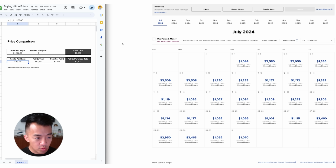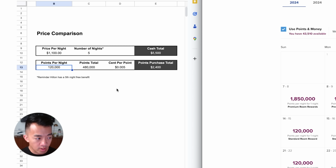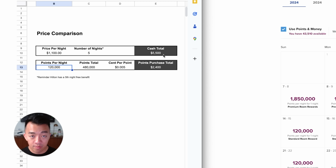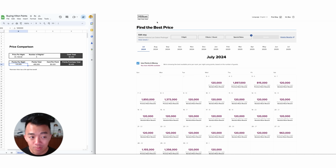Points price, let's switch this over to points. And it's 120,000 points for a standard room per night. And so same 480,000 Hilton points at a half cent per point. It's $2,400 to purchase the points. If I paid cash straight up for the hotel, it would be $5,500. So saving a good chunk of money here as well by just purchasing points instead of just paying straight up for the hotel. So a lot of these aspirational redemptions are really good value when it comes to purchasing points.